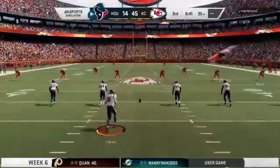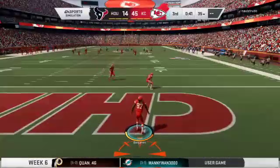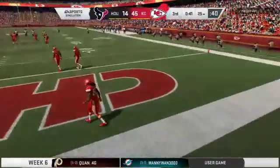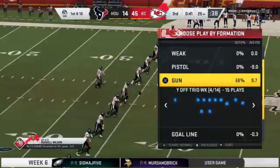Following the touchdown, ready to kick it away is Carlson. And this will be a touchback as that sails over the end line.